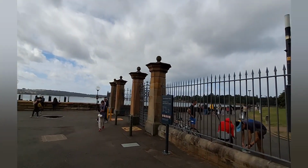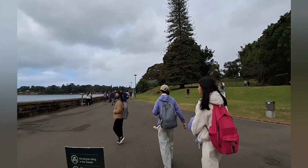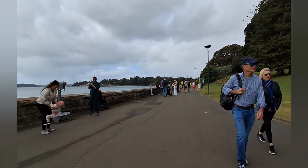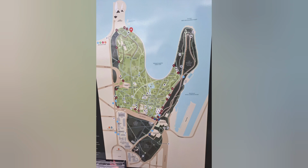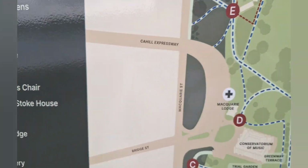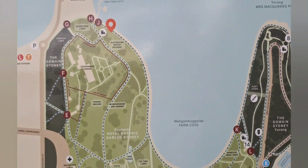They have opening and closing times. This is the Queen Elizabeth II gate that I'm entering. It's extremely windy and quite cold. Number 8 is what I'm aiming for, and on the map, if I'm here, I've got to walk along the coast all the way until number 8. Good grief, it's drizzling again.